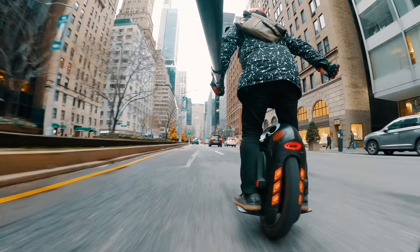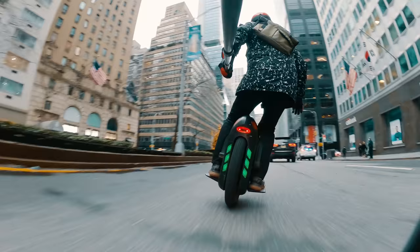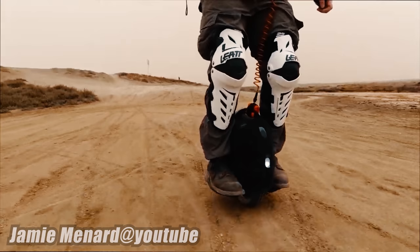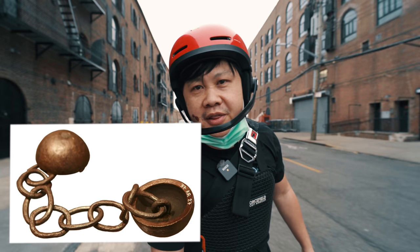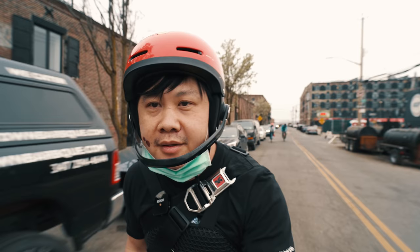Not to mention, as many would like to remind you, the potential risk to others who share the same streets. At 50 miles per hour, a 70-pound electric unicycle can do a whole lot of damage. And some have even suggested adding a leash, tethering the wheel to the rider to prevent that possibility. To that suggestion, I say that linking two cannonballs together with the length of a chain was a strategy utilized during medieval times to maximize the damaging potential of that combo, not to make it safer.